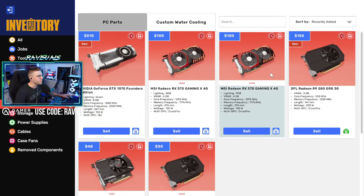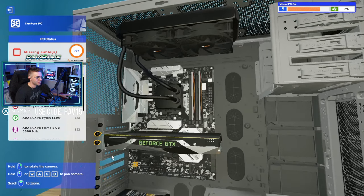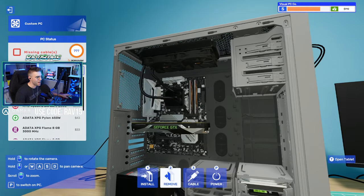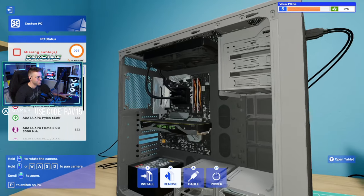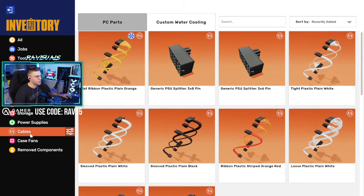All right. Let's install our new 1070. There we go. You know what I mean? I like that better than having the two. I like a single card better. I didn't do anything else, did I?